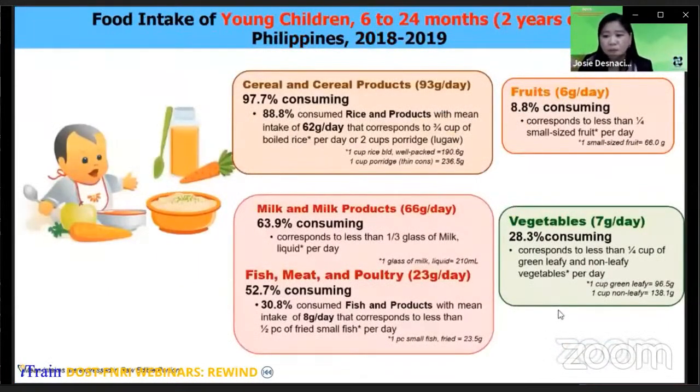Translating into actual food intake, among young children 6 to 24 months, 97.7% are consuming cereal and cereal products, wherein 88.8% consume rice and products with mean intake of 62 grams per day, which is equivalent to 3/4 cup of boiled rice per day, or 2 cups of porridge or lugaw. 63.9% are consuming milk and milk products with mean intake of 66 grams per day, which is equivalent to 1/3 glass of milk per day.